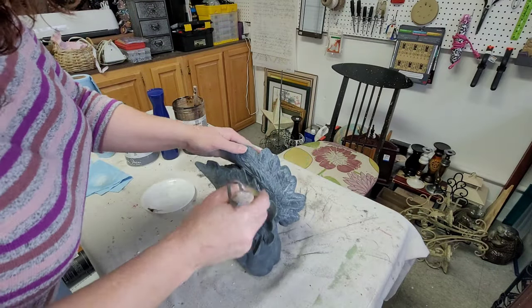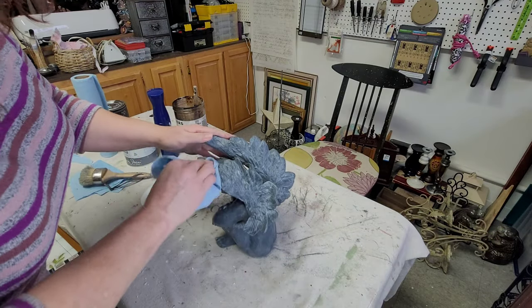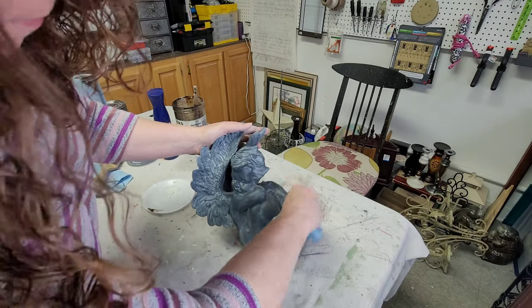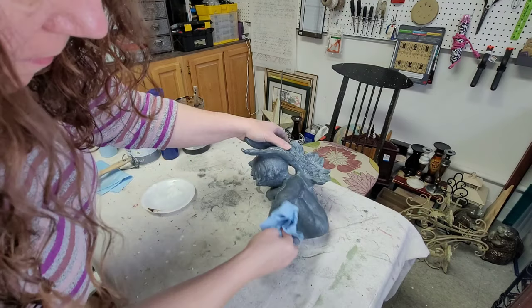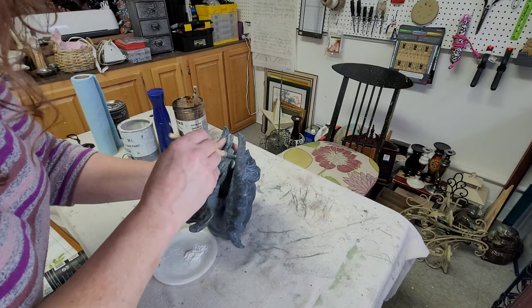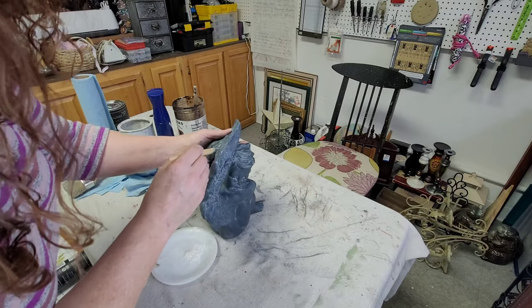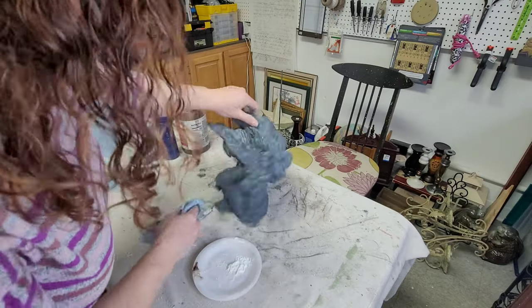And I'm just kind of pushing it down into all the little nooks and crannies, feathering it back with my shop towel. A couple places I went back over it just to add a little bit more wax in a couple spots. And then using my shop towel to feather. I had to break out a small brush also for this to get some of the nooks and crannies, but I love how it turned out, and I do love how this old school looks with the white wax on it.